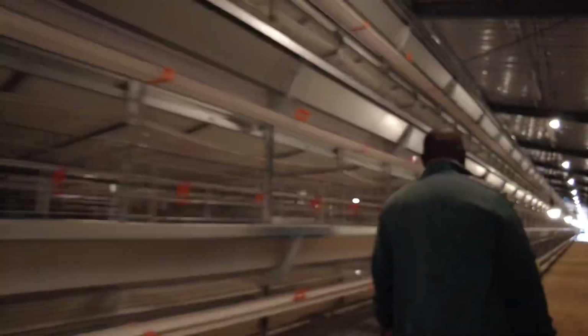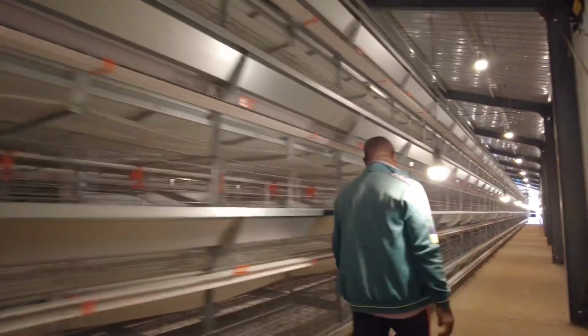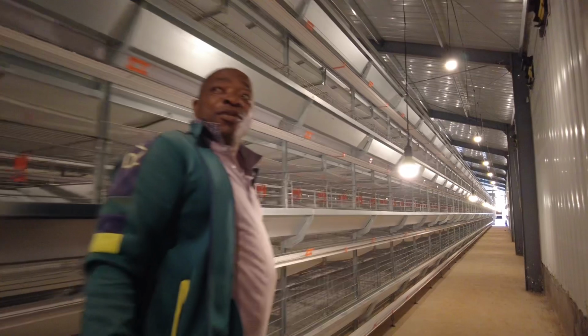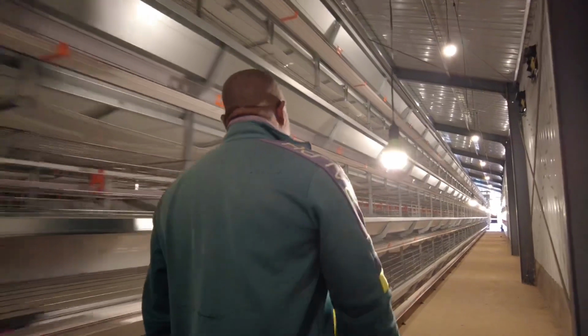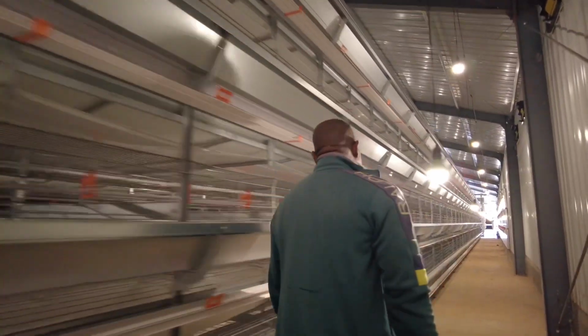The excreta will just be going out. The egg will just be going. Everything will be, means they have to be connected. How many chickens does it have the capacity for? Here, it's 40,000. So this space is taking 40,000 chickens. Wow, 40,000 chickens. That's a lot.